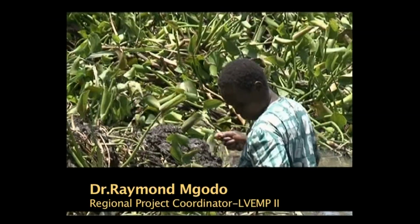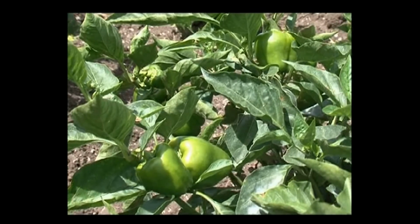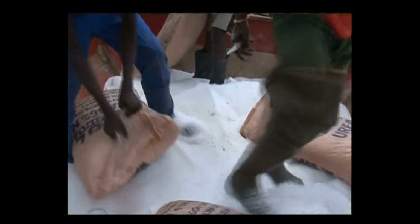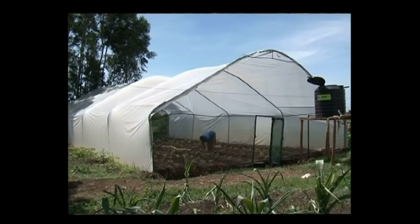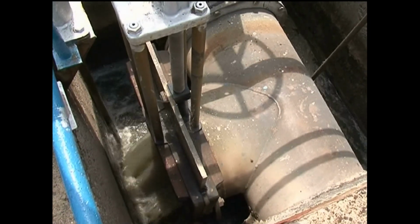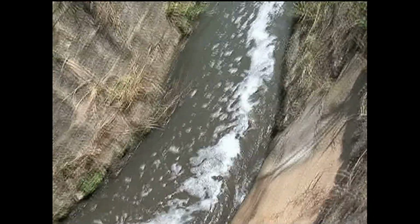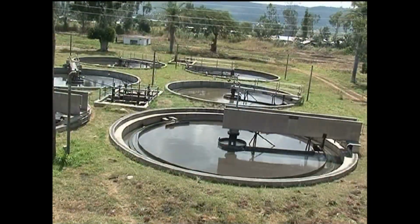Pattern of land use is a cause to this. We have agricultural activities taking place, mostly irrigated ones. And we believe that in this kind of agriculture practice, fertilizers are definitely used. Now, it is up to a proper management of this utilization of fertilizers and proper agriculture methods to make sure that the residues of fertilizers are not washed into the lake directly.